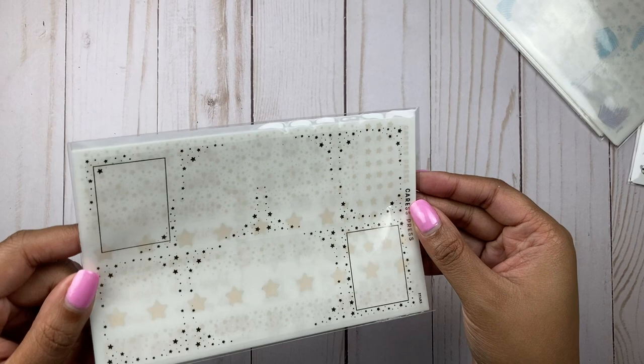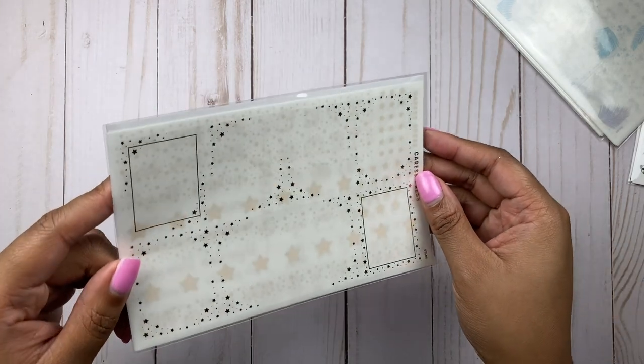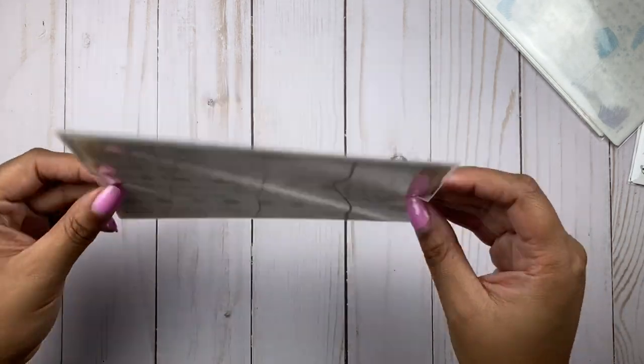So just trying to show you. I know it's a little hard with the cello, but exactly the same format, just in those two different foils. Then I'll show you the holo one of this one.